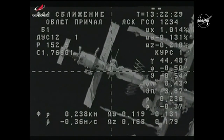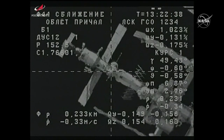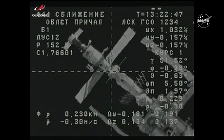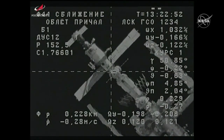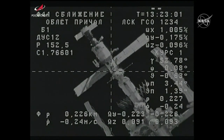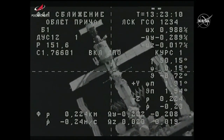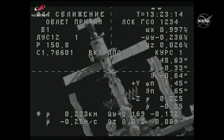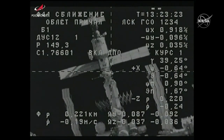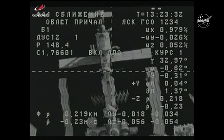Again, Progress is in the final stretch to deliver 5,571 pounds or 2.7 tons of cargo to the International Space Station. Now 230 meters away from the station, currently closing at a rate of 0.27 meters per second. Progress now in a roll to align its solar arrays for final approach.